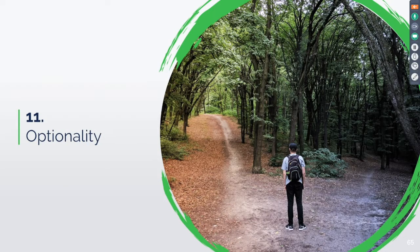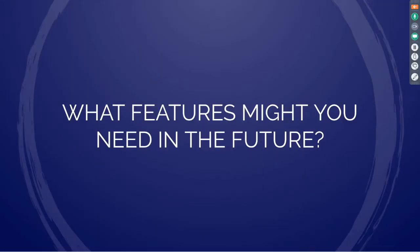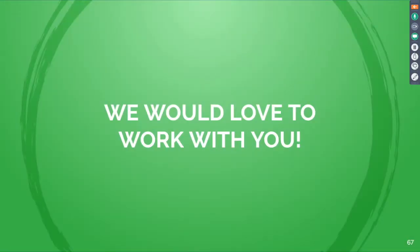And then the last one is around optionality. What I mean with that is, what features might you need in the future that you today don't know about? Maybe we've seen some customers that start using different types of APIs like GraphQL or something like that, and maybe you need to integrate something new, and with an open source product like Drupal, that is definitely a possibility. We would love to work with you.